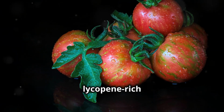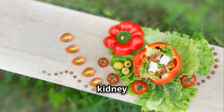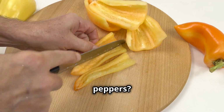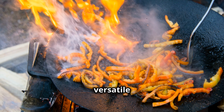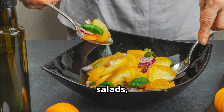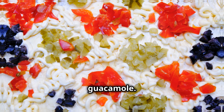Studies have shown that people who consume lycopene-rich foods, such as red bell peppers, have a lower risk of developing kidney disease. So, how can you enjoy the amazing benefits of red bell peppers? They're incredibly versatile and can be enjoyed raw, cooked, or even roasted. You can add them to salads, sandwiches, stir-fries, or simply enjoy them as a snack with hummus or guacamole.